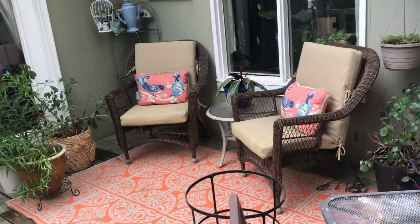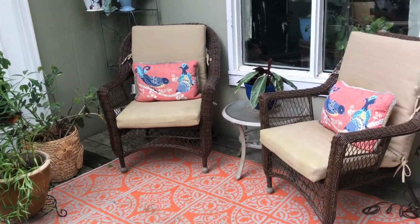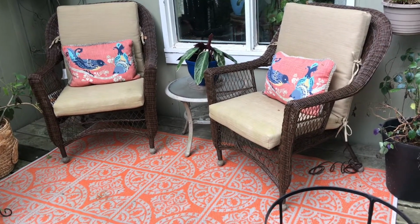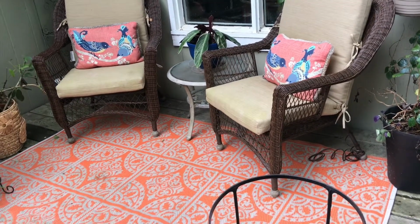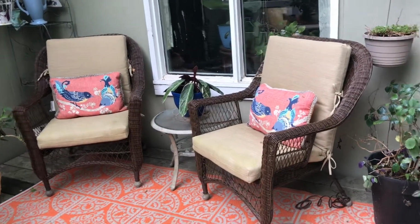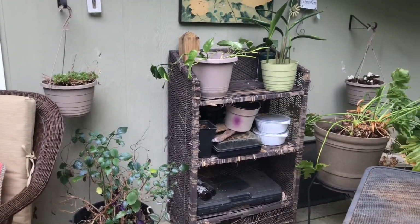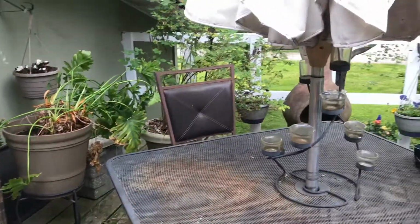Here is my sitting area. I purchased these cushions off of clearance from Lowe's, I think year before last, and I put them out for the first time last year. And so this is my second year enjoying these cushions. More flowers here and here. Love to be surrounded by flowers.